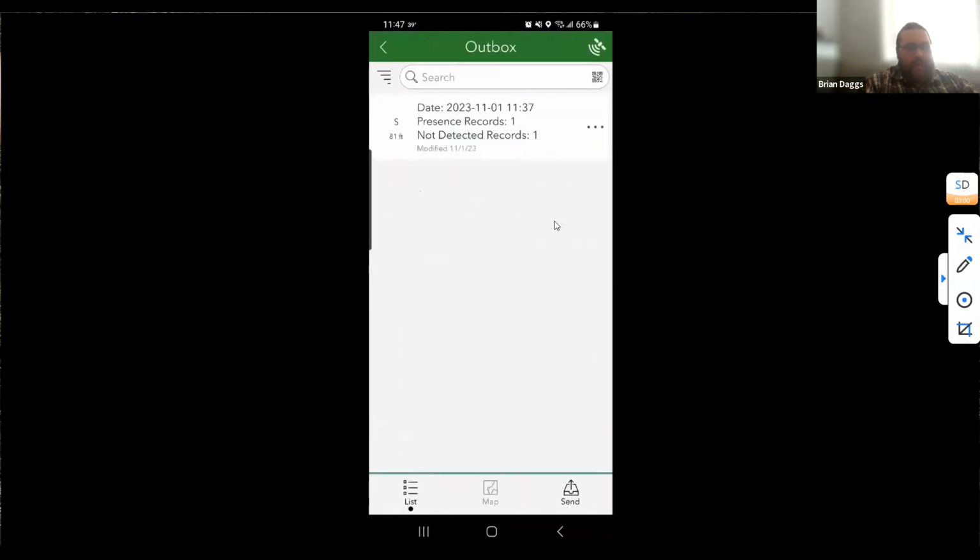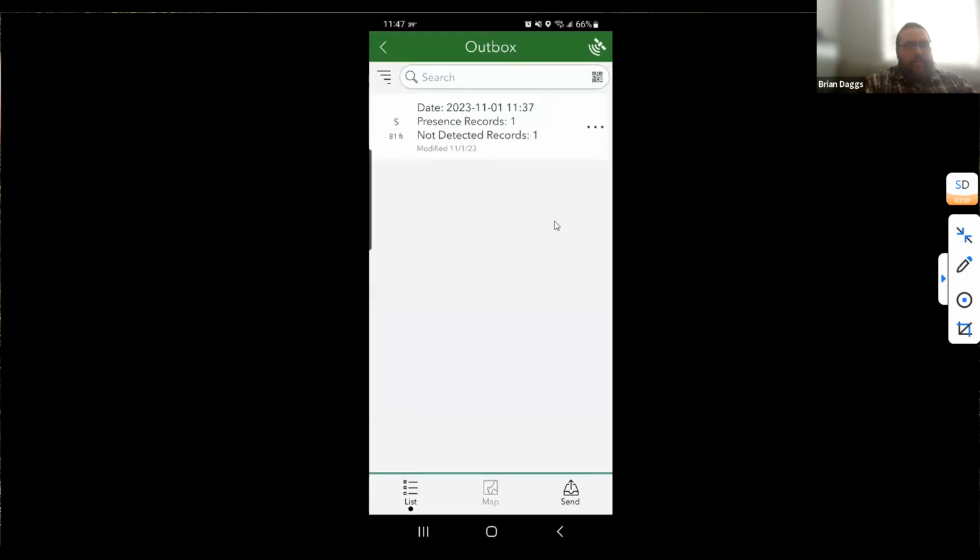So from there, I can go to the outbox, and you can fill up your outbox with multiple surveys. And then in the bottom right, there's a button to send them all then to the database. After you send them, it usually takes anywhere between an hour to 24 hours for them to get in there. I think it requires one of our partners in New York to actually press a button on his end to make sure they get uploaded properly.